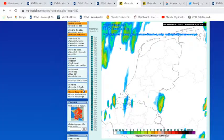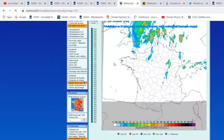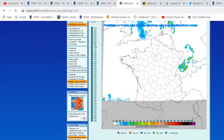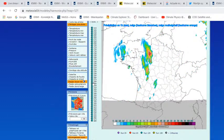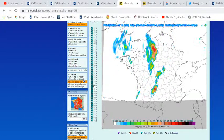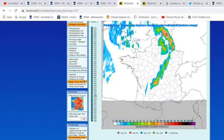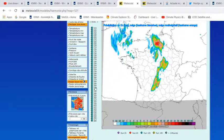Now I spotted 3,000 CAPE over Poland and Germany, so in good few conditions here. If I get a model run, I think the newest model run in hours, there is a very big risk for France and once again for the Netherlands in the coming days, it looks like, this weekend.